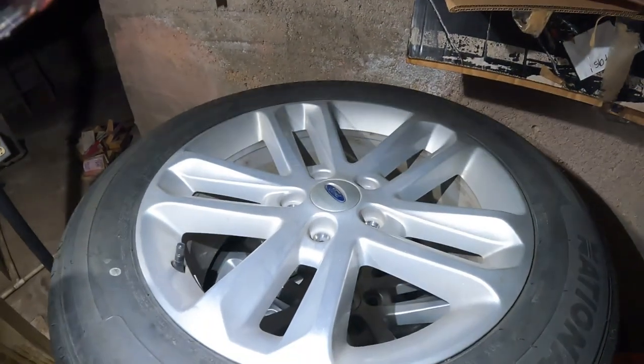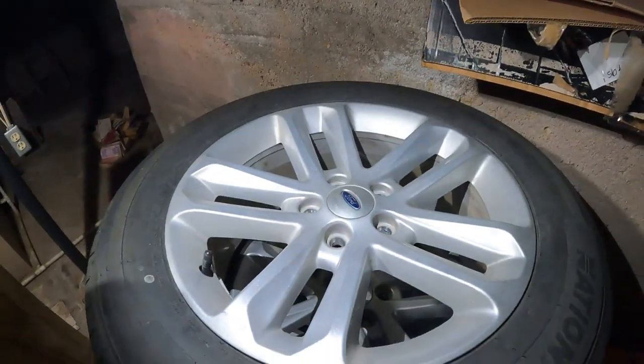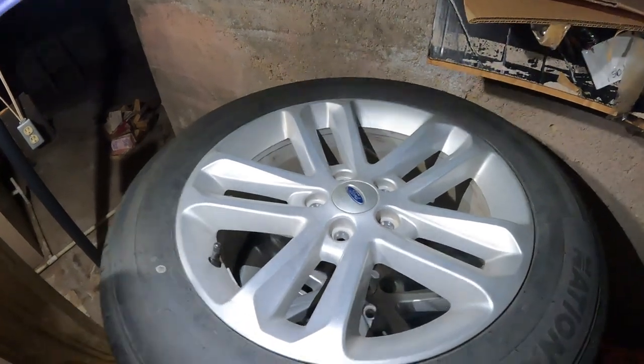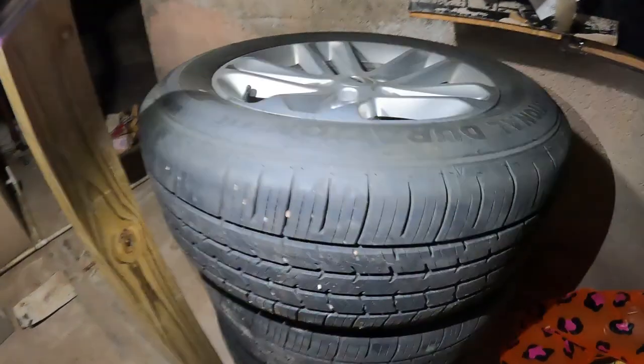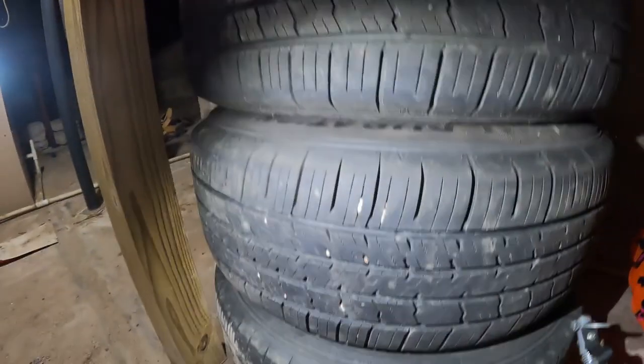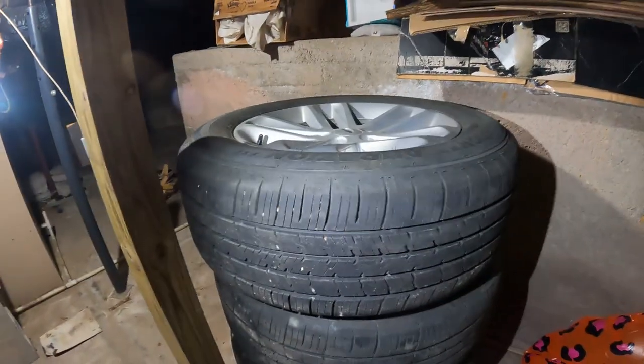Here are the spare set of wheels, the original wheels and new tires. They are 245/60/18s, and they still have the nipples on them. That tells you how new these tires are right here. Just a nice set of spares.